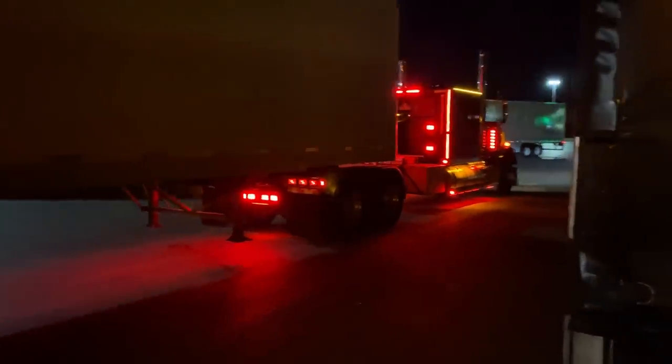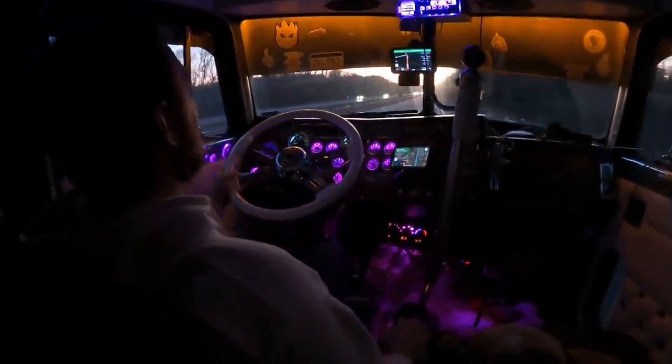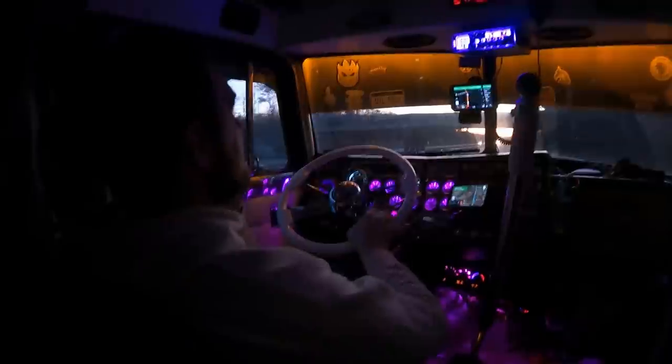Got the old Sin wagon. I think it's pretty unique looking. Morning, you guys, we're right now in New Jersey. We crossed over last night, actually.